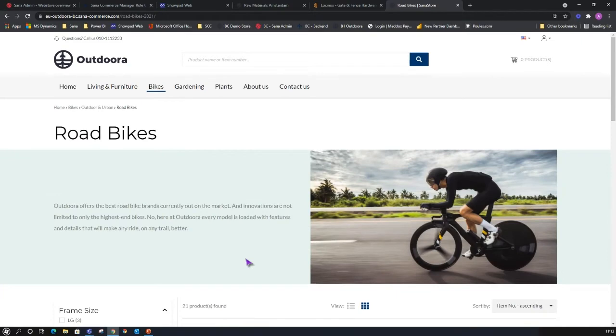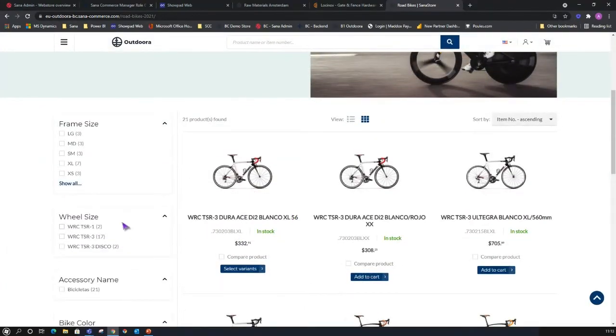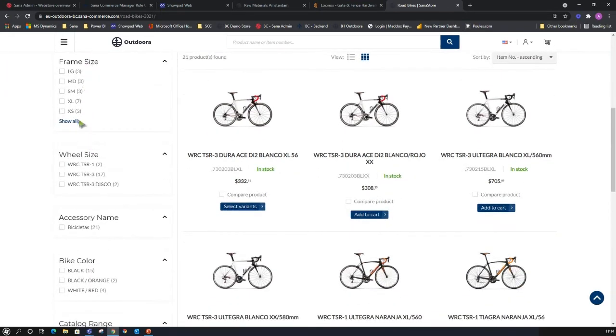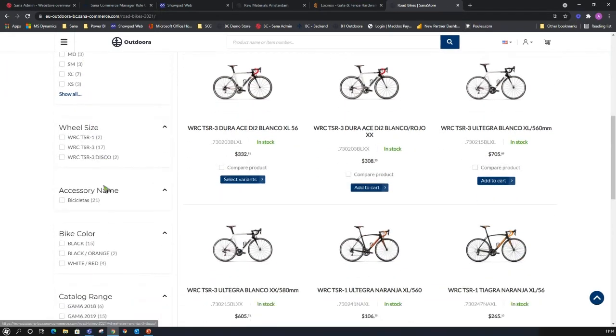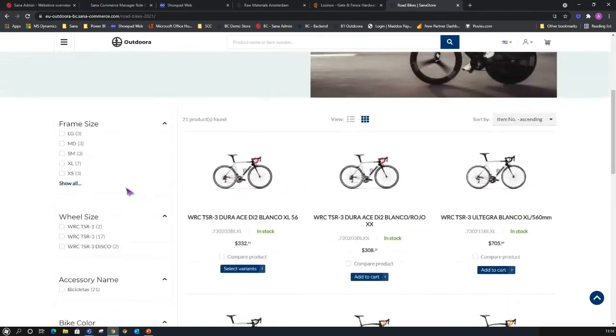There we go. So within here, they would come across this platform. Now, all of the information on this page, like I said, has been pulled. This is actually linked to a copy of Business Central. So on the left-hand side, we're pulling through the product attributes. So it's pulling through frame size, wheel size, bike color, etc. If I went to plants, then it would pull through all of the product attributes that are relevant to that individual product set. So all of those are automatically pulled through.